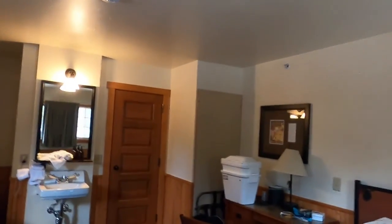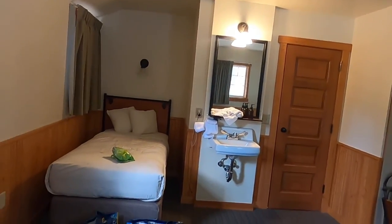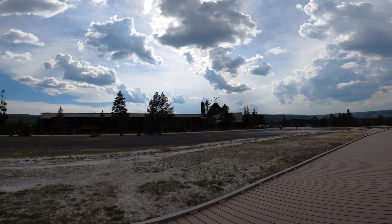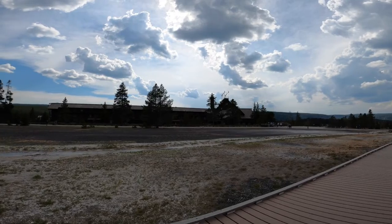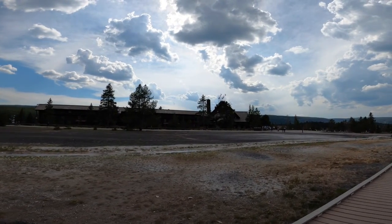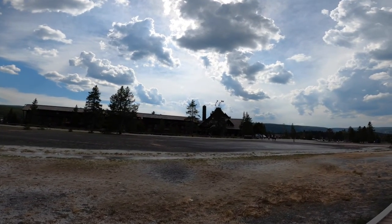Here it is, nothing much. A little bit nicer than the one in Colter Bay though. It's pretty windy in this area, I guess, because it's so wide open, but we're heading over to the, what is it, Old Faithful Inn? Yep. The Old Faithful Inn here. Mr. Jeffrey Gypsy says it's a great place to visit.